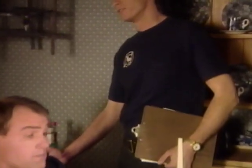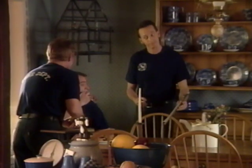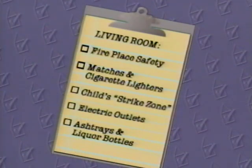Hey guys, did you notice all these open bottles of liquor right here? Those should definitely be put away in a safe spot. Did you know that it only takes 2 teaspoons of 80 proof liquor to legally intoxicate a 30-pound child? Guys, the checklist? Checklist.